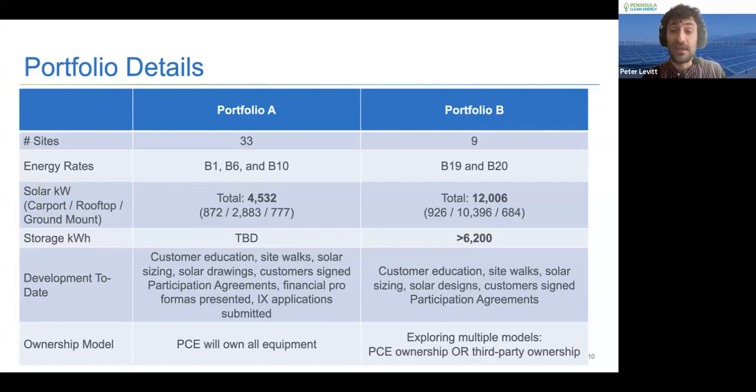Whereas for portfolio B, we're exploring different financing and ownership models. Those projects are larger in nature. There's 9 sites. They're on larger energy rates, B19 and B20 rates with demand charges. There's 12 megawatts of solar, 6.2 megawatt hours of battery storage, which is a ballpark figure, by the way. And there's been a little bit less development because we just don't have a financial model to present ballpark customer financials yet.